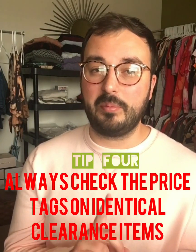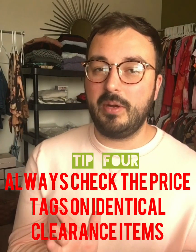Tip number 4 is to look at the price tags of every item because a lot of times they'll have the same item marked 2 different prices. I'm guessing they just miss marking one. Often when I get to the register, the price is actually less than what it's marked on the tag. They probably just can't keep up with how fast they're marking things down. That's always a nice surprise.